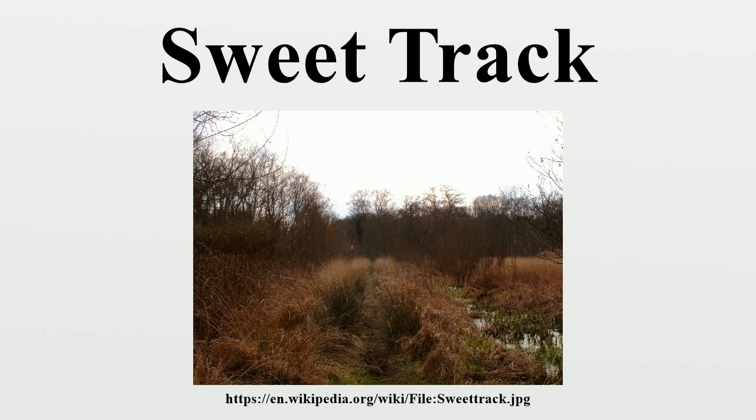Discovery and study: the track was discovered in 1970 during peat excavations, and is named after its finder, Ray Sweet. The company he worked for, J. Godwin, sent part of a plank from the track to John Coles, an assistant lecturer in archaeology at Cambridge University, who had carried out some excavations on nearby trackways. Coles' interest in the trackways led to the Somerset Levels project, which ran from 1973 to 1989.